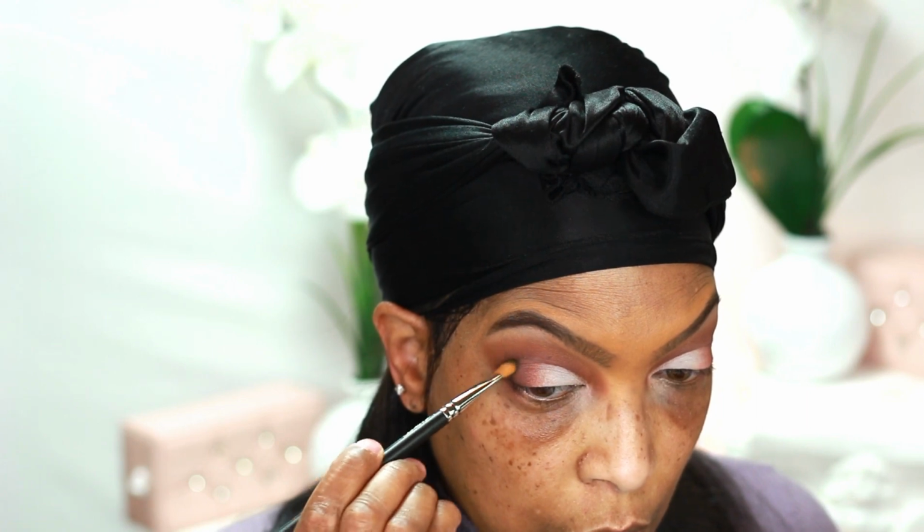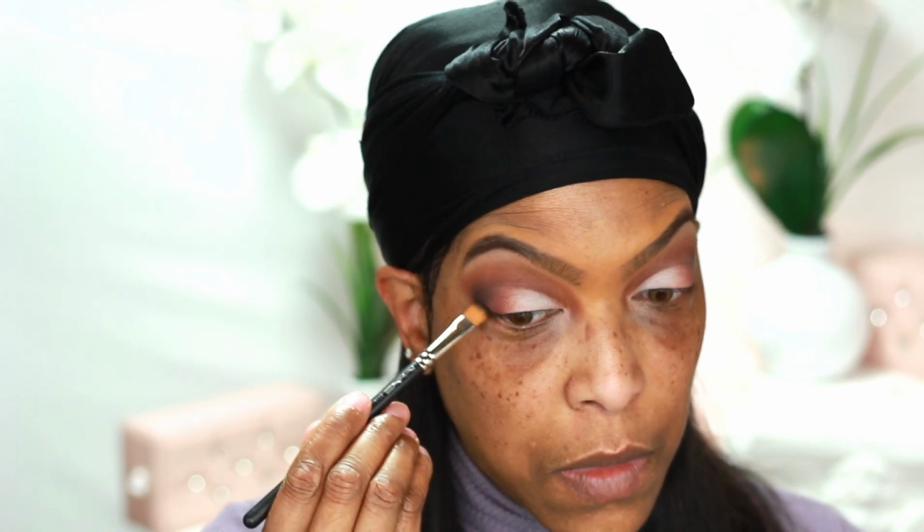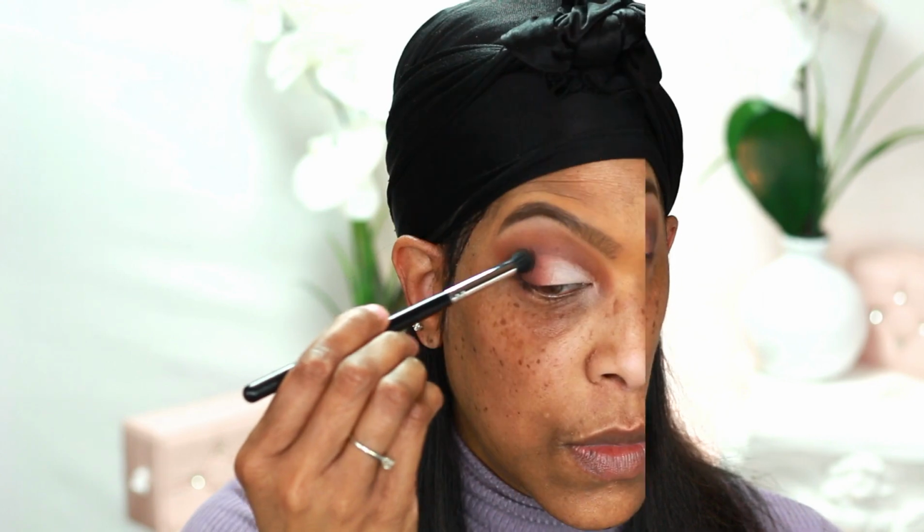I'm going to start blending this upward towards my crease with my MAC 242, but then I'm going to switch over and start using a small fluffy brush just to finish this off, or to add this deeper color into the outer V without it taking over the whole entire outer portion of the eye.